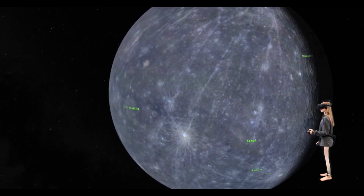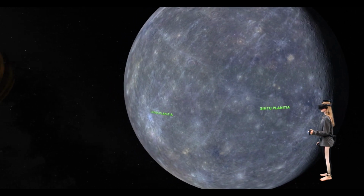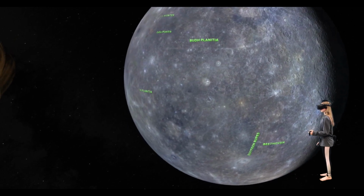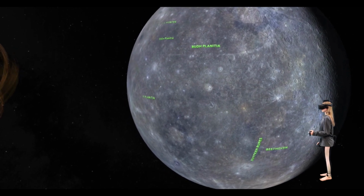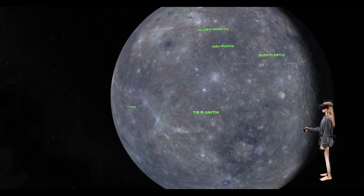A year on Mercury is about 88 days, and the surface temperature was recorded to be around -173 to 427 degrees Celsius. As you can see, Mercury does not have any rings and is the smallest planet.